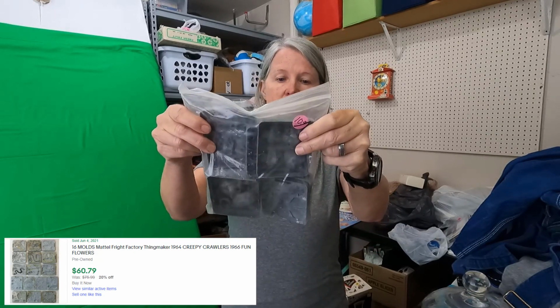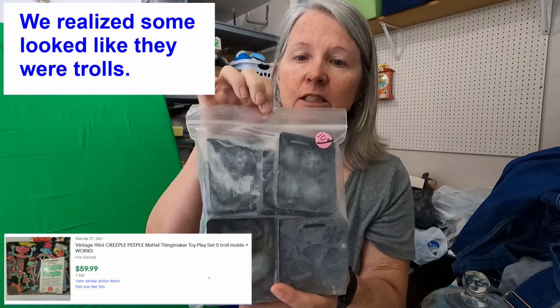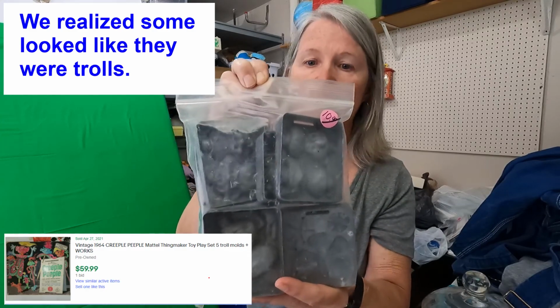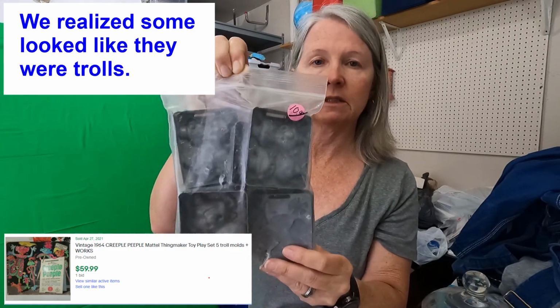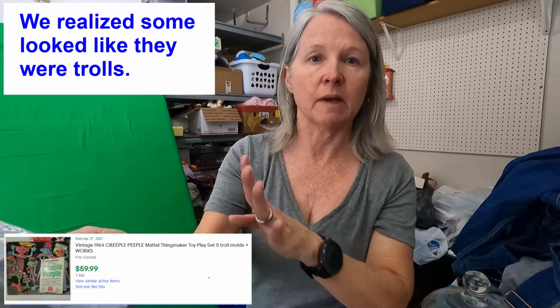Last week, I showed you guys some Mattel Thingmakers that we had bought. We bought 2 different bases, and then lots of the creepy crawly molds that went with it. I haven't listed them yet. And then I came upon these. These are flowers, it looks like. I did pay $10 for these, but I think these were the ones that were selling for $50 or $60 for a lot of them. So I will see. I don't know if I'll include them with the other ones or make them separate.